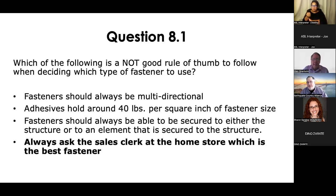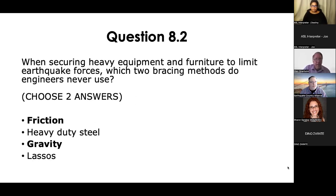So Glenn, the concern with asking a sales clerk is that they may not know, because probably the sales clerk hasn't been trained in seismic non-structural earthquake damage mitigation. They may be able to direct you to the earthquake fastening section in the home store, which is great. But with regards to should I just use a bracket, maybe not. Maybe not the best thing to do. Okay. And then, yeah, we do not rely on friction and gravity to hold things in place.